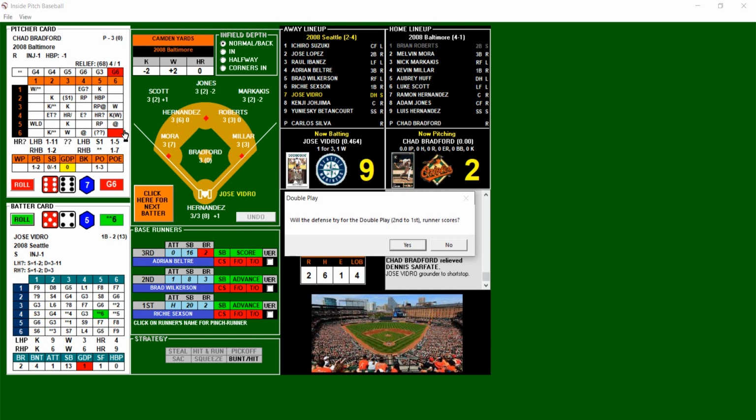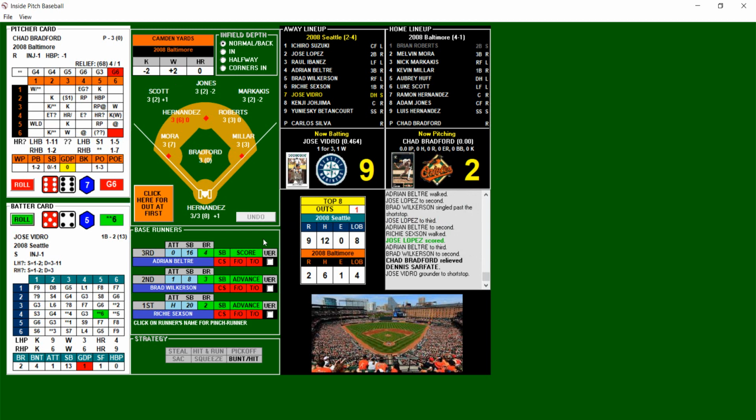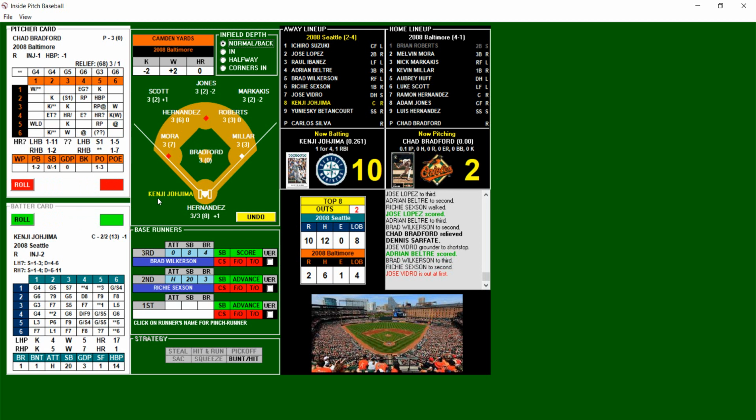By the way, strategy is turned off. That's a 4. They're not going to go for the double play. So that is going to score Beltre. Wilkinson will advance to 3rd. Sexton will go to 2nd. The out is at 1st. And the Mariners now have a 10-2 lead. It's an 8-run game as Kenji Jojima comes up.